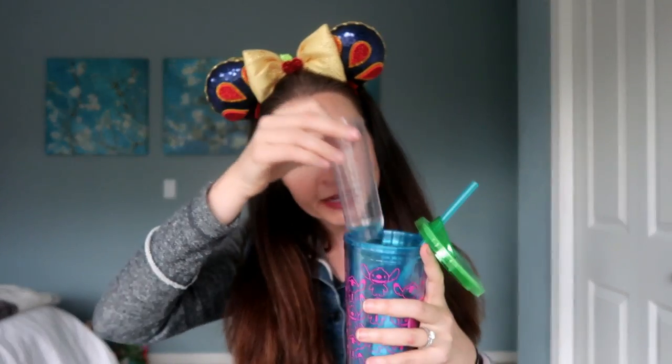Okay, the next thing I'm pulling out, it looks like a very useful item. It is a, oh, it says fruit infuser. Fruit infuser? I don't know that I'm the shining star of infusing fruit, but maybe I will be now. This is actually a Stitch sippy cup, and it has, oh, I see. It has inside like a little infuser guy, so you can put some fruit in there and then stick it in, and you can have like fruity tasting water. Or it looks like you could just take this out and it could just be like a water sippy cup.